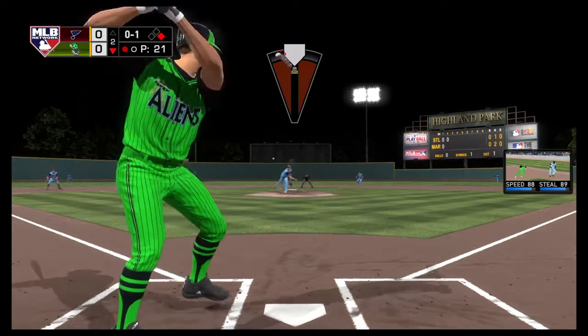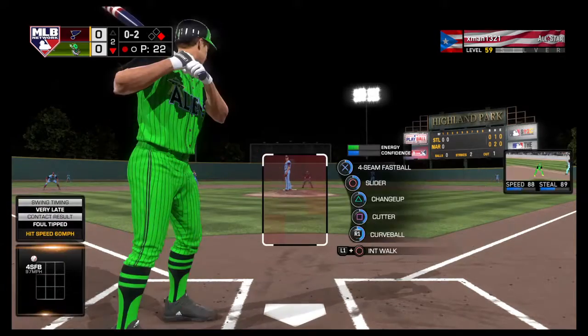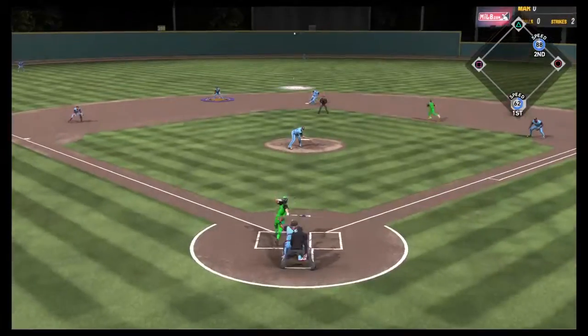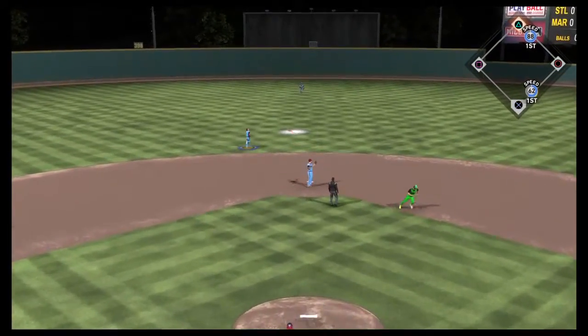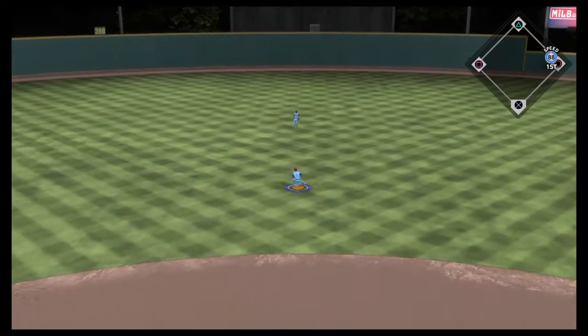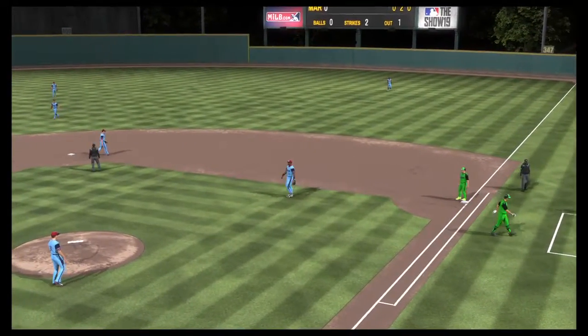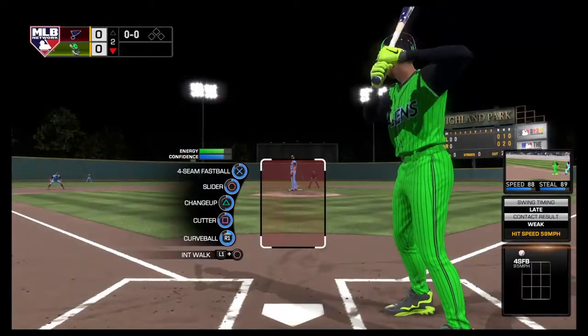Jr. Hoping to send him packing. Pitch on its way. Pops this one up. Turner onto the grass. He's got it. A nice play there. 2 away. And he will scurry back to first as he'll think twice about trying to move up.